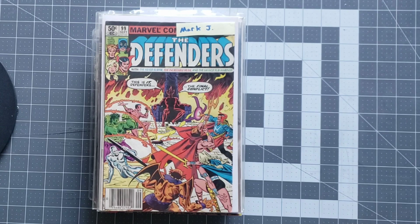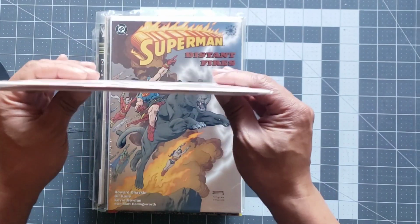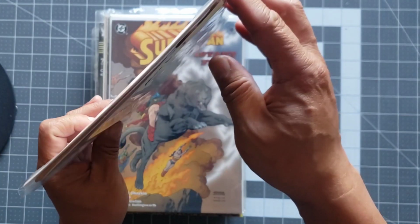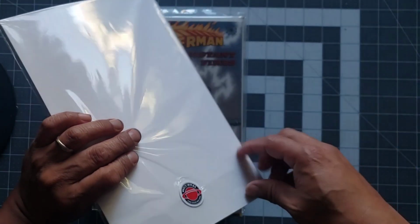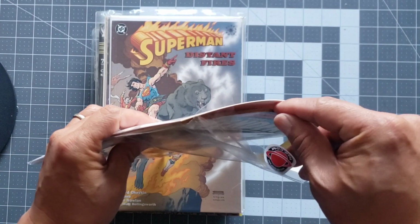So I got two comic books from this one vendor. He charged like $5 each, which is fine because this is Defenders number 99. And it says Mark J on there. I don't know how some of these people could tell if there's a Mark Jewelers just by looking at it from the top. I definitely am not one of those people. So we'll just go ahead and take a look.